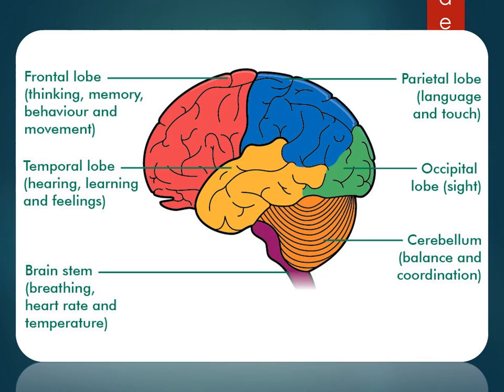And then just to keep things interesting, I thought you guys might be curious to know, what are the different parts, the different lobes, responsible for? So the frontal lobe is this reddish one here, and so that's the very front of the brain, like right behind our forehead, and it's responsible for thinking, memory, behavior, and movement. So if there was damage to this area of the brain, the individual could potentially have difficulty performing these functions.